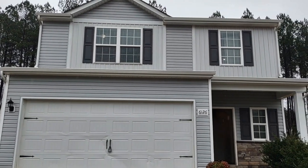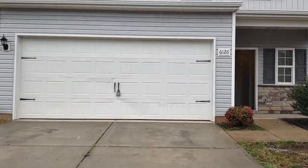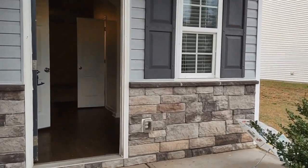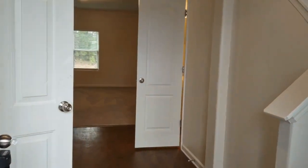And welcome to 6126 Purbeck Way, TouchPoint Property Management's newest rental property. Let's take a look inside. So this home, as you can see, features neutral colors throughout.